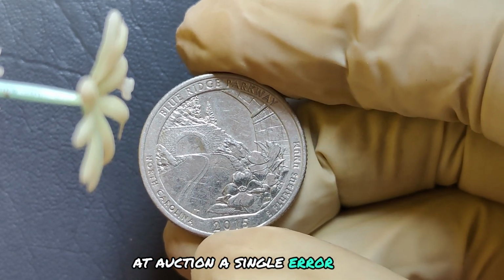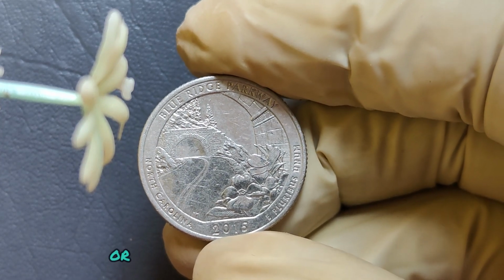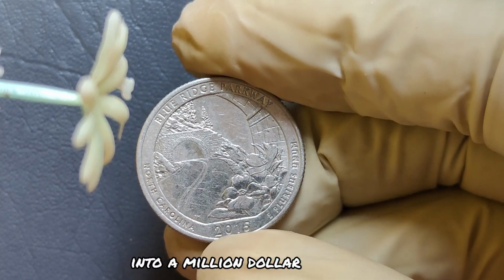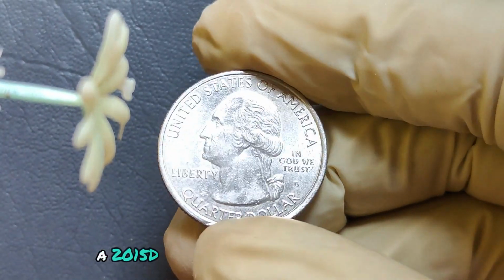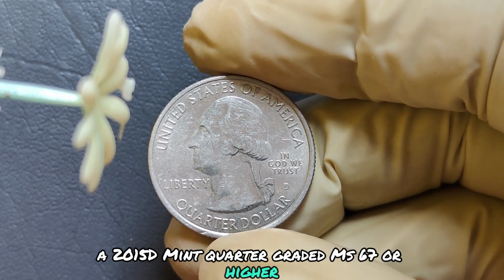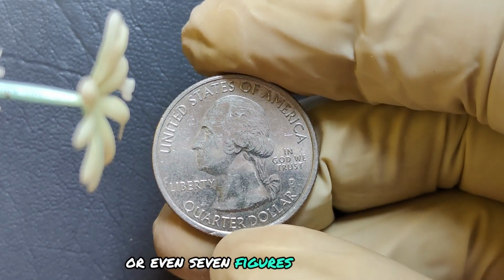A single error coin, graded at the highest levels by agencies like PCGS or NGC, can turn what seems like a regular quarter into a million-dollar treasure. A 2015 D Mint quarter, graded MS 67 or higher, with a rare mint error could easily go for 6 or even 7 figures at auction.